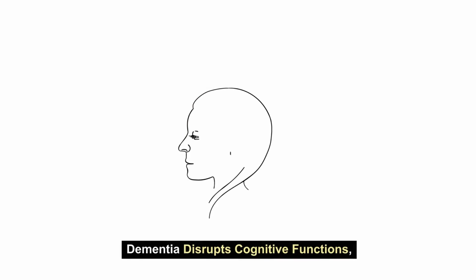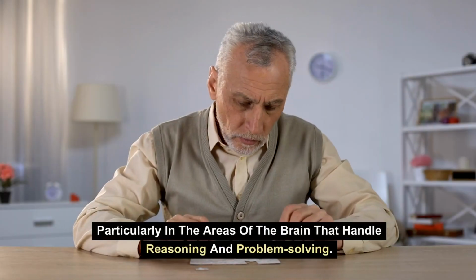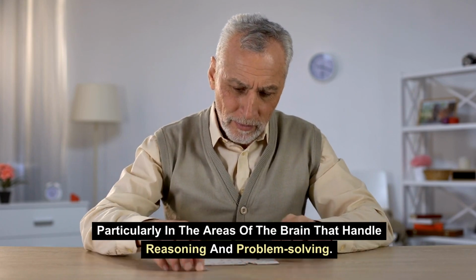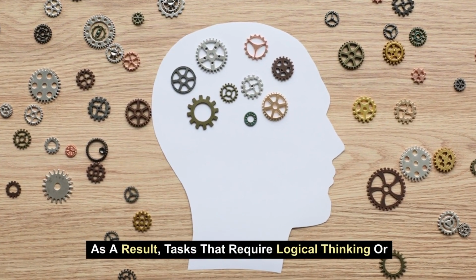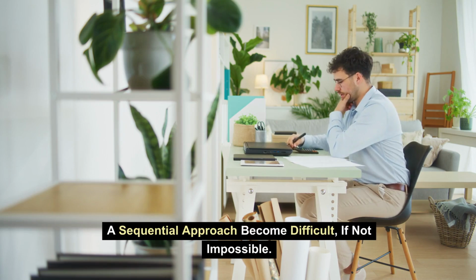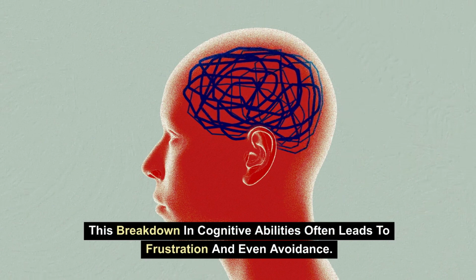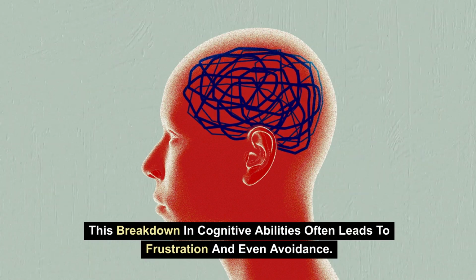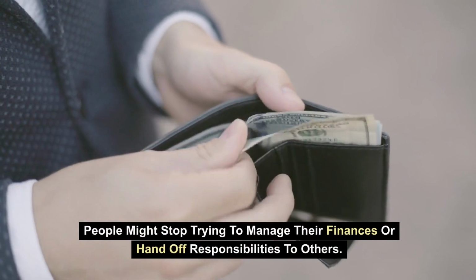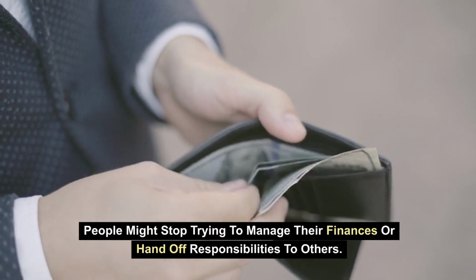Dementia disrupts cognitive functions, particularly in the areas of the brain that handle reasoning and problem solving. As a result, tasks that require logical thinking or a sequential approach become difficult, if not impossible. This breakdown in cognitive abilities often leads to frustration and even avoidance. People might stop trying to manage their finances or hand off responsibilities to others.